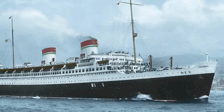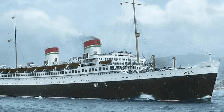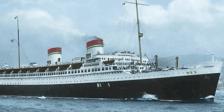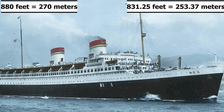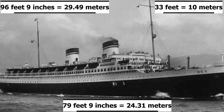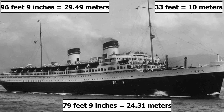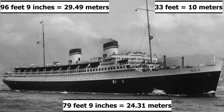SS Rex was a massive Italian ocean liner, clocking in at 51,062 gross register tons and displacing 45,800 tons. She was 880 feet long overall and 831.25 feet long at the waterline. For her beam, she spanned 96 feet and 9 inches wide, had a draft of 33 feet tall, and a depth of 79 feet 9 inches deep at the promenade deck.